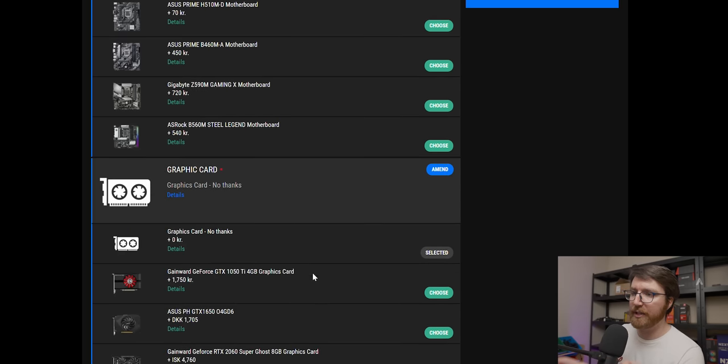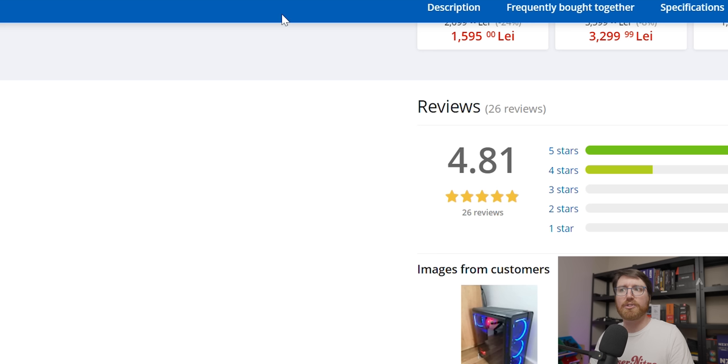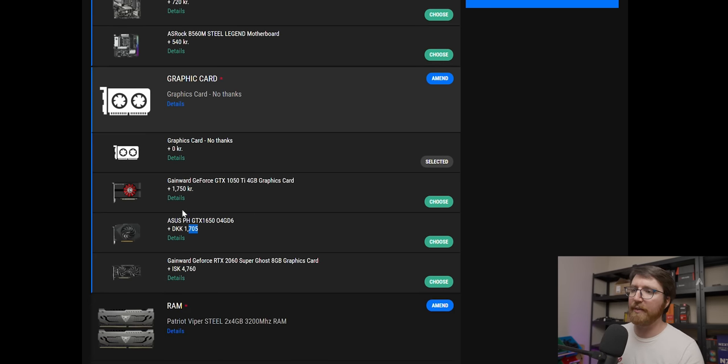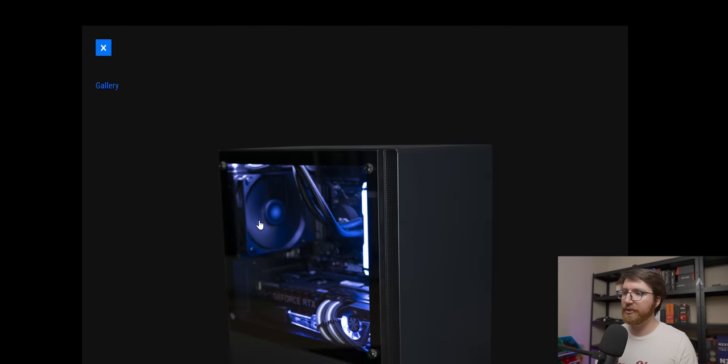Add graphics cards. Let's see. Adding a 1050 Ti, that looks like it's quite... I mean, why would you get a 1050 Ti over a 1650? So that's about $280. That's quite a lot, but, you know, it's difficult to get your hands on graphics cards at the moment. Gallery, here are some pictures of it.